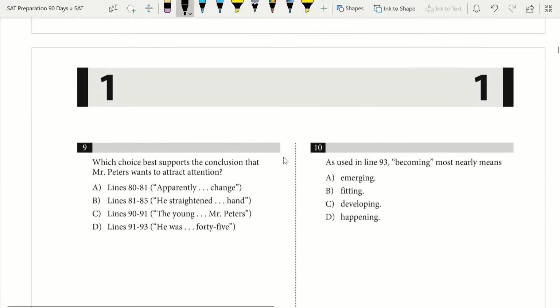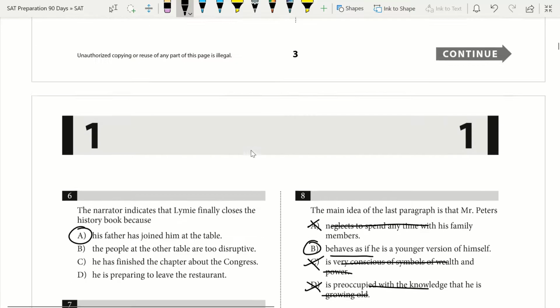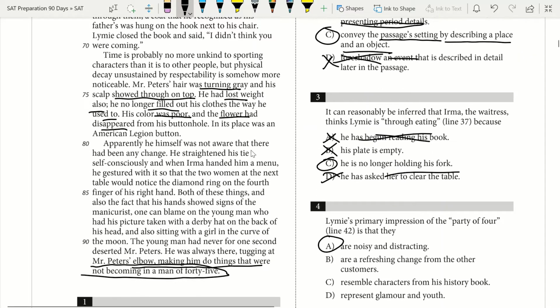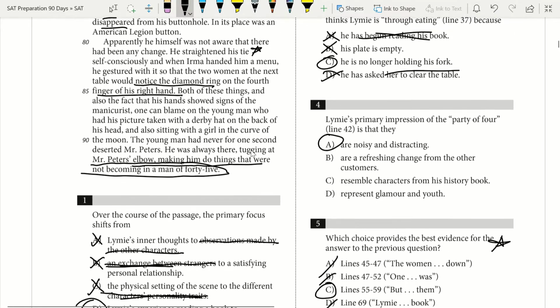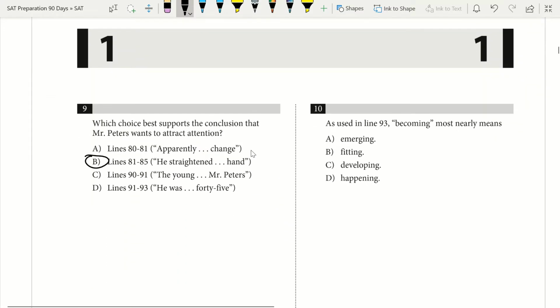Question 9. Which choice best supports the conclusion Mr. Peters wants to attract attention? Well, that is going to be back where we talk about him flashing his ring at the waitresses. So that is going to be in lines 81, I believe, right here. Yep. He straightened his tie self-consciously, and when Irma handed him a menu, he gestured it so that the 2 women at the next table would notice the diamond ring on the forefinger of his right hand. Right? So he's making these gestures to these women so he can gain attention, so that they see that he's married. So that's 81 to 85, and that's showing that he wants attention. So choice B, 81 to 85, will be our answer there for him attracting attention.